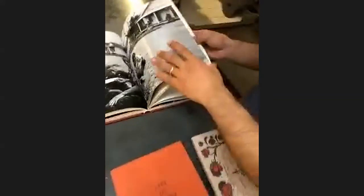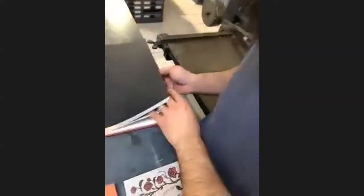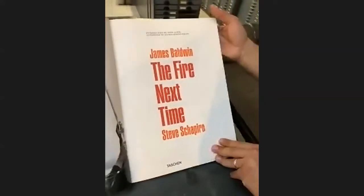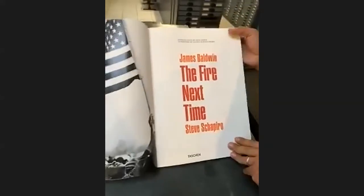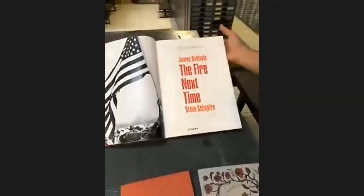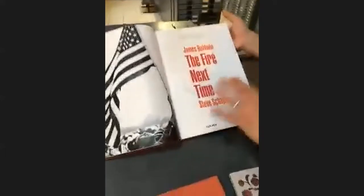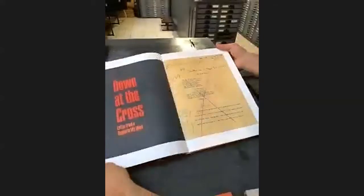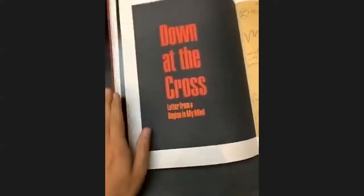This is a book by James Baldwin and Steve Shapiro, and it's called The Fire Next Time. I think you're very familiar with this title. It's a reprint of an old title with some of these features shown for the first time, I think, and it's based in their collector's edition. So we printed all the start of the chapters and the text that Nello was showing you before.